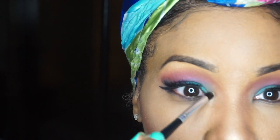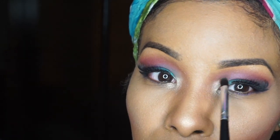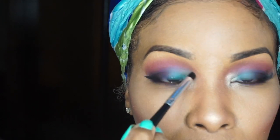And I put some underneath my brow bone to kind of give a highlight there. And then you want to put some in your inner eye tear duct area. And that brightens up your eyes and makes your eyes look more open and awake. And you can also do this if you don't have eyeshadow on. It gives a pretty look too that way. So yeah, that's my eye look right now.